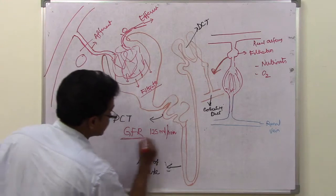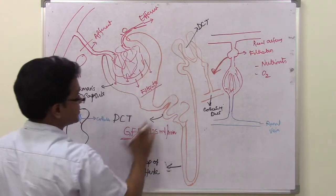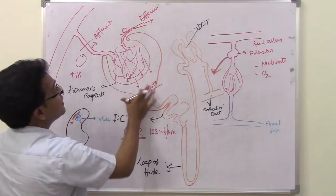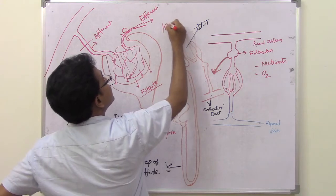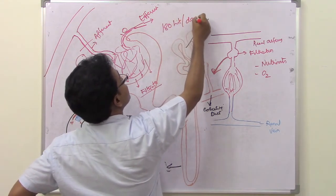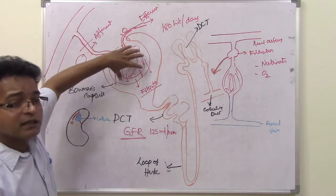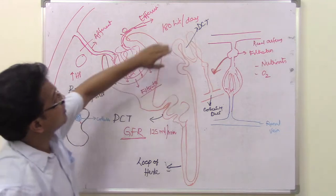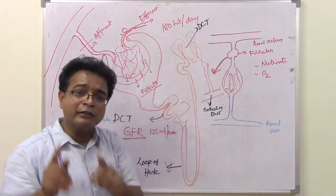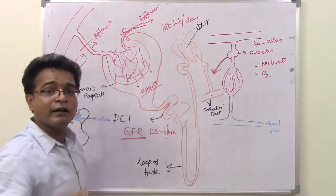So the rate at which filtrate is formed in Bowman's capsule is called the glomerular filtration rate. So both the kidneys filter about 180 liters of blood per day. Right? So the blood is coming from here, it is entering into the Bowman's capsule. How much? 180 liters of blood is filtered every day by these kidneys with these small structures called nephrons.